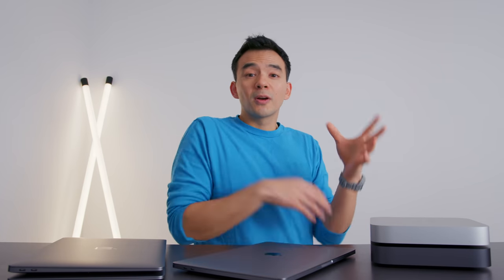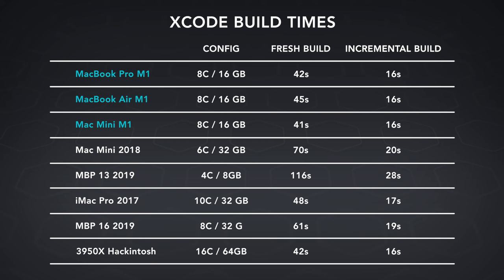This is super fast, to the point where I had a friend, he actually makes a pretty well-known app, I can't reveal his name, because he uses a Hackintosh, a 3950X, 16-core, really decked-out system specifically for development, right? This is his build time. Somehow these M1 devices are keeping up, one of them being fanless. It's pretty crazy. And this was the moment, like when I got the numbers back, I was like, this is real. Apple Silicon is real.